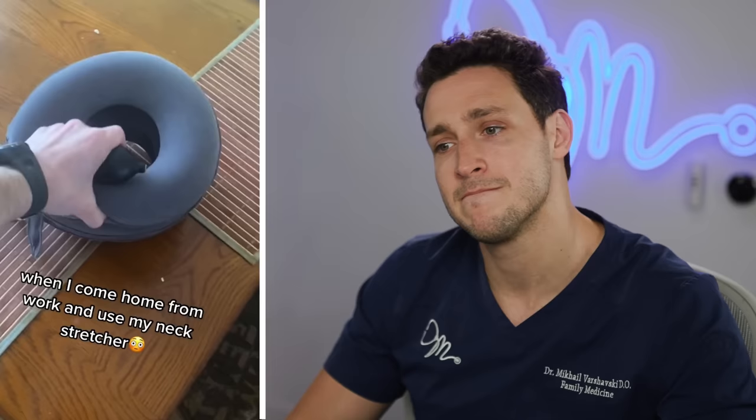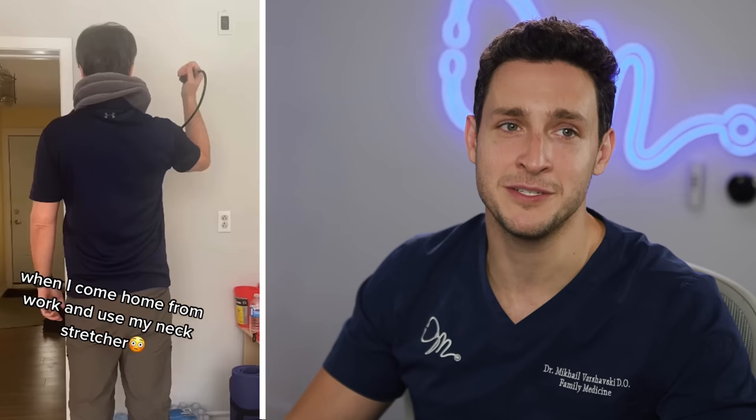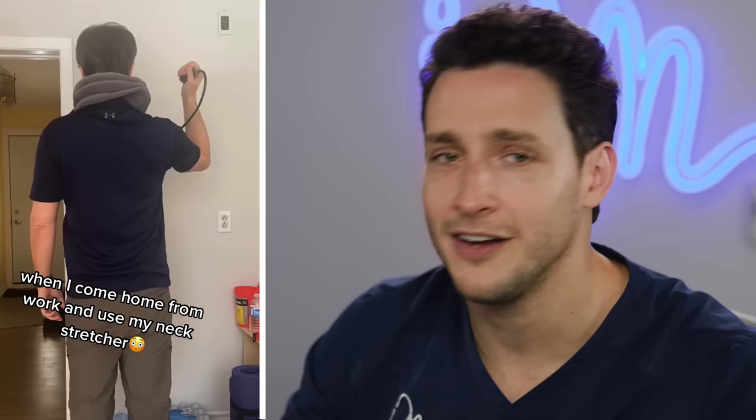Check them out. When I come home from work, and use my neck stretcher. I've seen this thing on TikTok and it looks so ridiculous. I can't imagine that it does anything, but I probably should try it once before I knock it. Just don't make any claims. Oh. Okay, it makes a guy moan when he comes home. I'm okay with that claim.